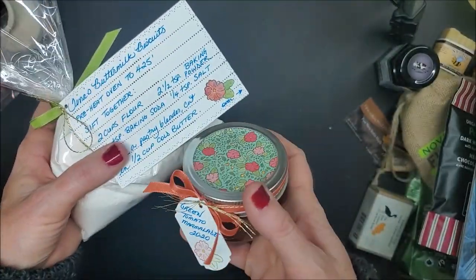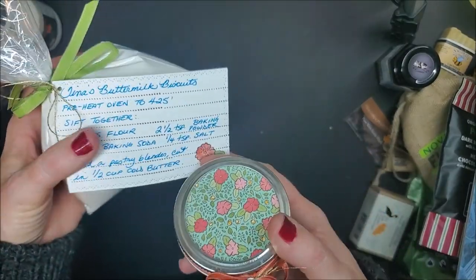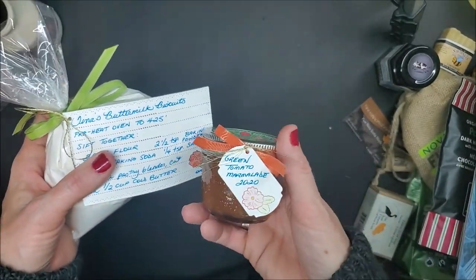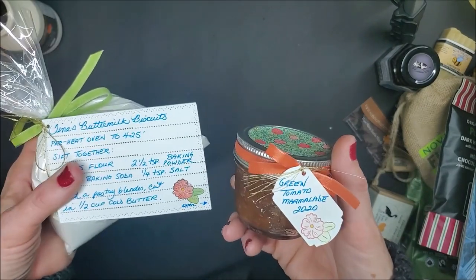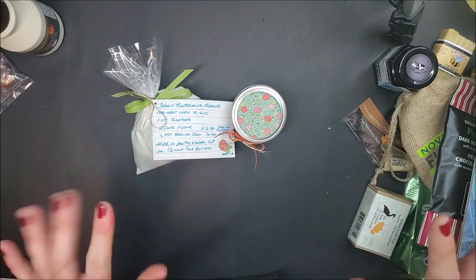These are so good. And this is just a fun way to decorate our homemade goods using our Stampin' Up! products. See, I actually incorporated some Stampin' Up! fun into this video of all the items I'm giving away.